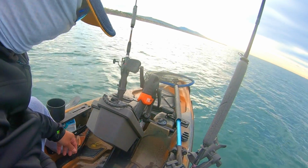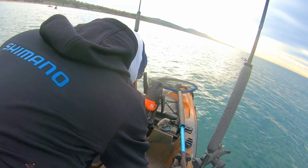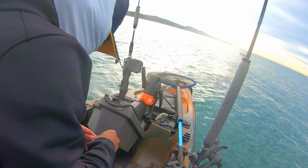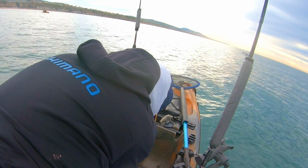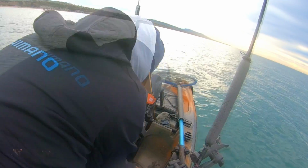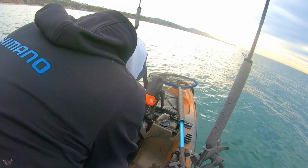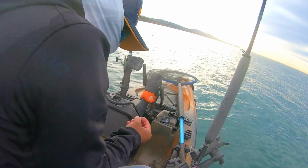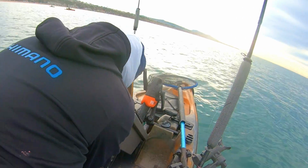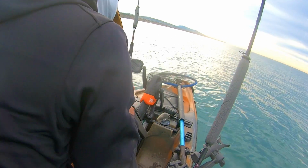So as you can see, I've cleared my prop. Now put the shear pin back in. Be very careful, because if it drops, it's going to the bottom of the ocean. Put the washer back on. Actually, prop first and then the washer. Be careful not to drop any of this stuff while you're out here. That's it.